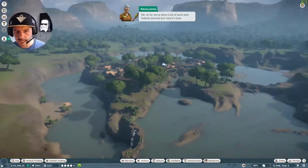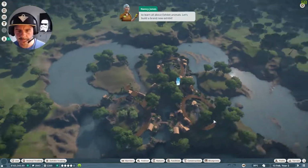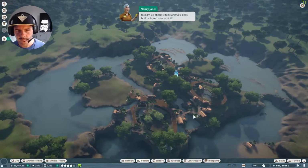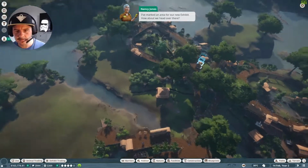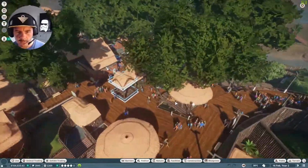Okay, so far this one is so great. We've done a lot of work with habitat animals, but now it's time to learn all about exhibit animals. Let's build a brand new exhibit. I've marked an area for our new exhibit. How about we head over there? Well, that's a tiny exhibit.